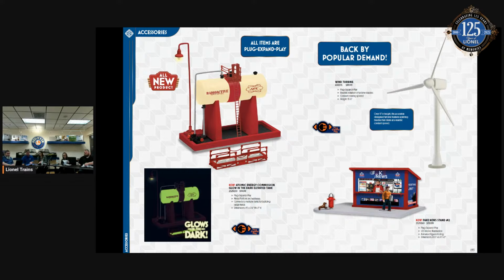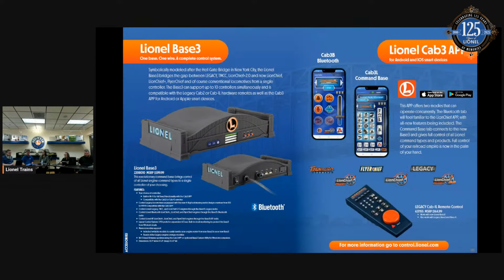So, an excellent rundown all in all. From front to back here, nearly 700 all new products in this catalog. So hopefully everybody can find a little something out of that. We know you're not going to buy all 700, of course, but we hope you find one or two things in there that really speak to you and your layout.